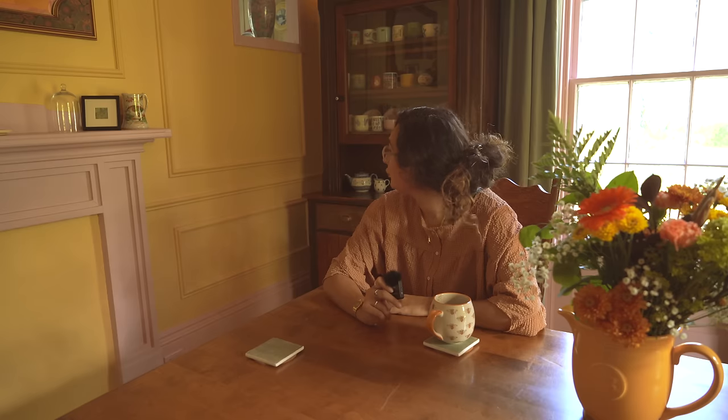The trim molding on the walls. First of all, I called it wainscoting in my last video and some people got very mad at me. It looks gorgeous. It was so much work. It was so much work. It took so much longer than I thought it would, but so unbelievably worth it.